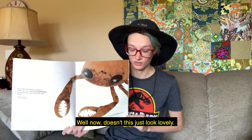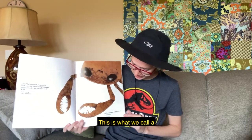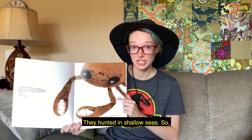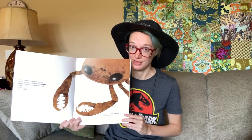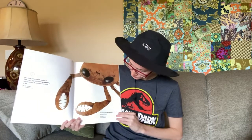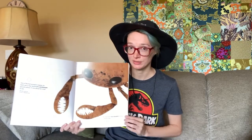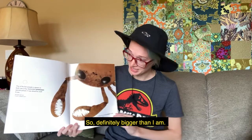Well, now doesn't this just look lovely? This is what we call a sharp-eyed sea scorpion. They hunted in shallow seas, so there goes your fun vacation. And oh yeah, they got to about 6.5 feet long too. So definitely bigger than I am.